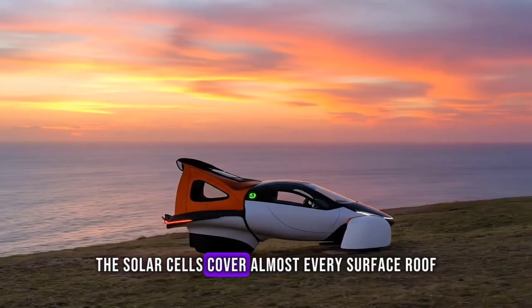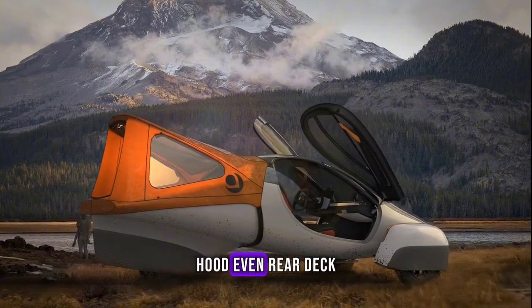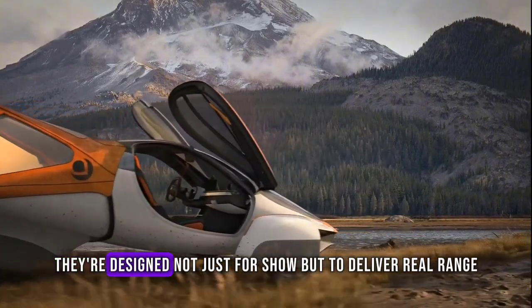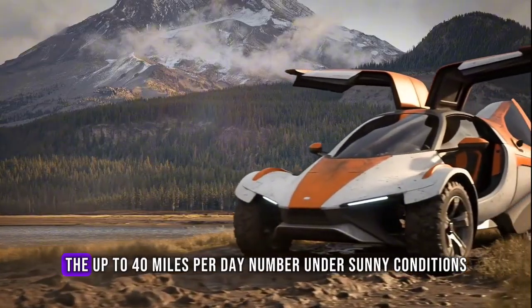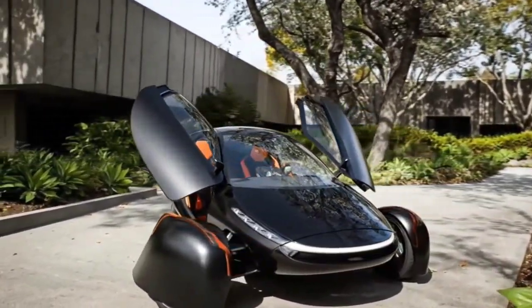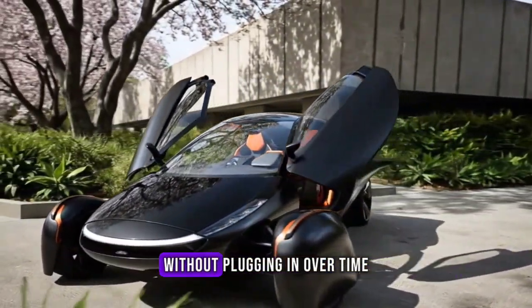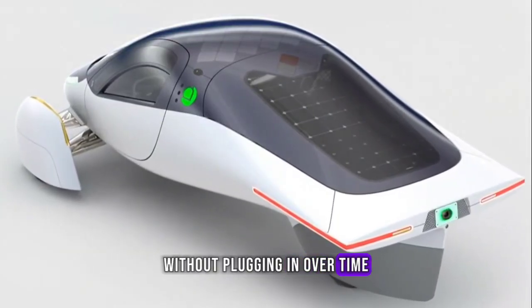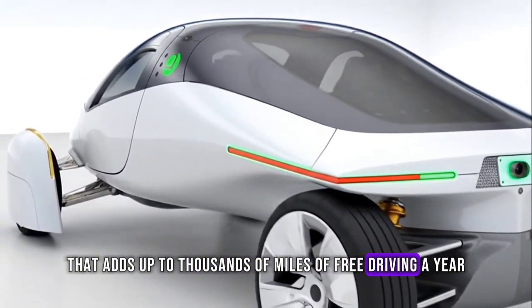The solar cells cover almost every surface. Roof, hood, even rear deck. They're designed not just for show, but to deliver real range, the up to 40 miles per day number under sunny conditions. It means your car can slowly recharge itself while parked without plugging in. Over time, that adds up to thousands of miles of free driving a year.